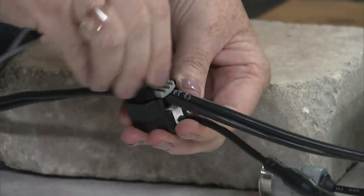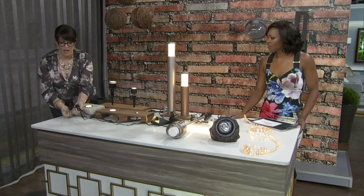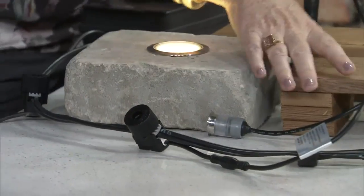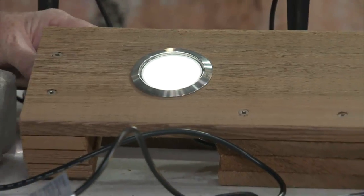I'm not much of a do-it-yourselfer. I know Antonio's on the show today. Yeah, he can do everything, not me. That's it. But you can do it. And it's that easy. And the light could go under a paver, along the dock. Imagine if you have a dock, how pretty it would be to see that lighting all the way along.